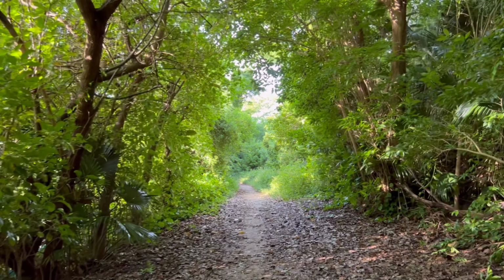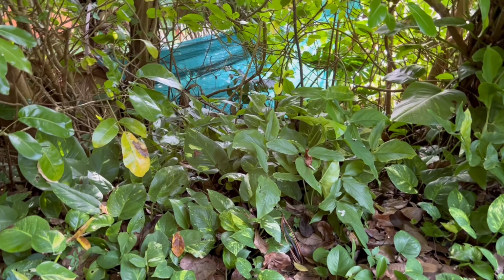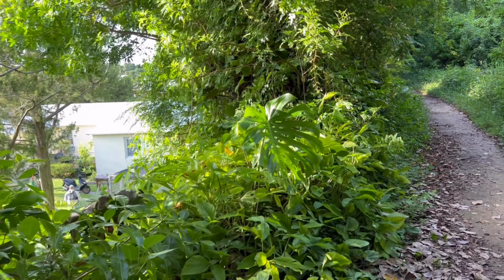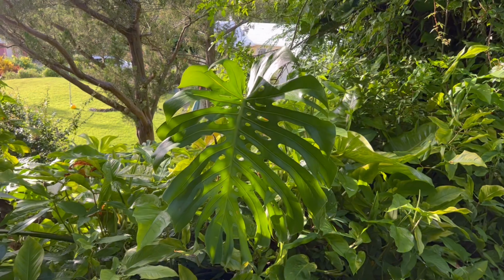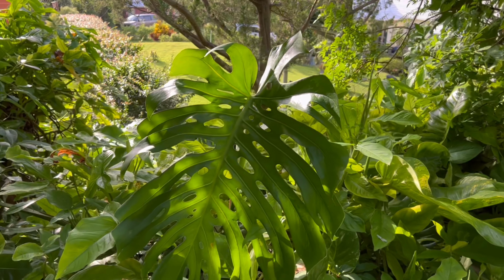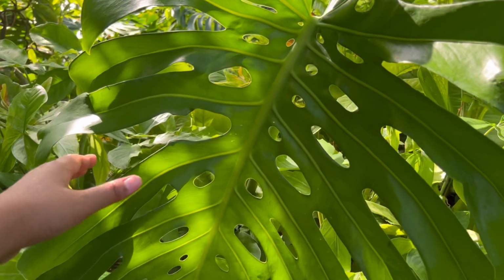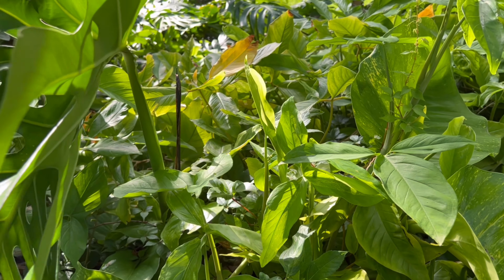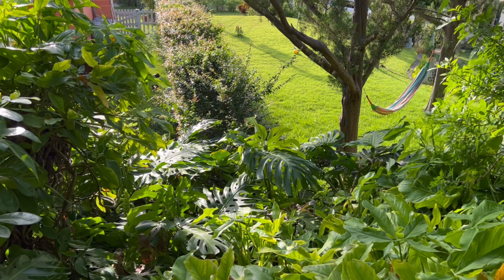Where is this headed? Pothos! They are everywhere. And guys, I just saw a Monstera deliciosa. Very beautiful leaf. Is it a single leaf? I mean, there must be other leaves. No! Oh, there! Over there!